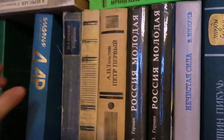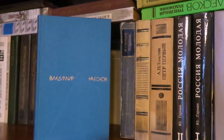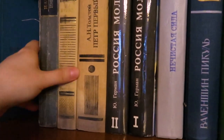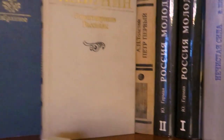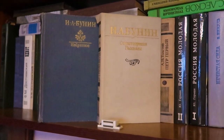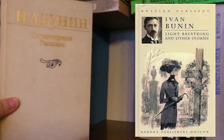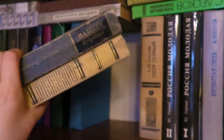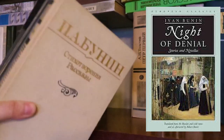And then we have Vladimir Nabokov. So Vladimir Nabokov, The Gift, which I know nothing about this book. And then we have Ivan Bunin. Ivan Bunin and some of his poems and some of his short stories. His short stories are very, very romantic. I read it, and it's not even so much romantic, more like sensual, very, very sensual. But yeah, he won the Nobel Prize for Literature, by the way.